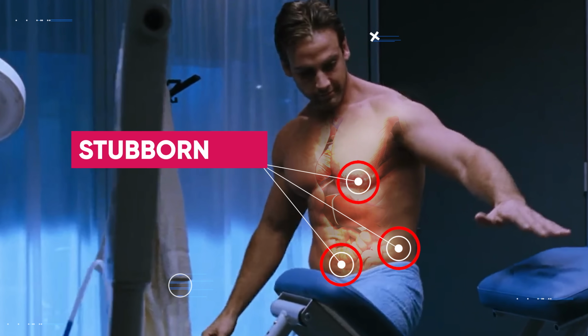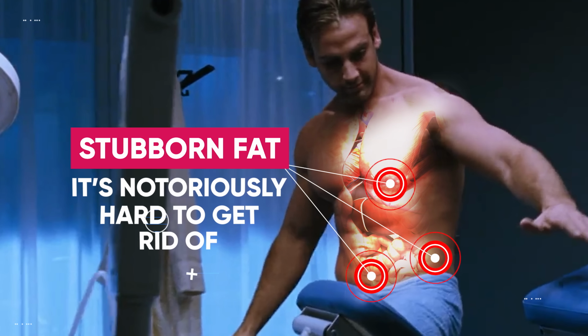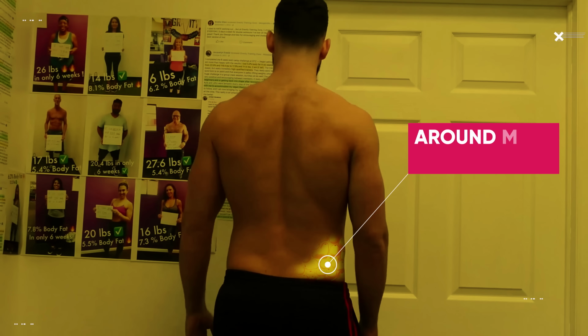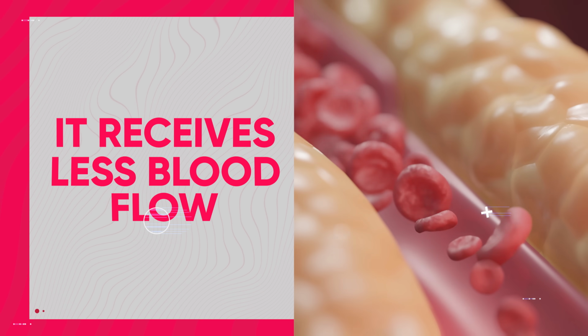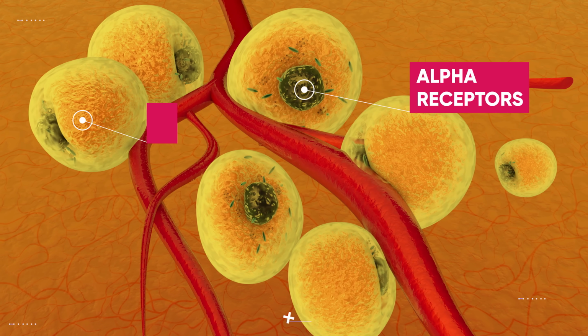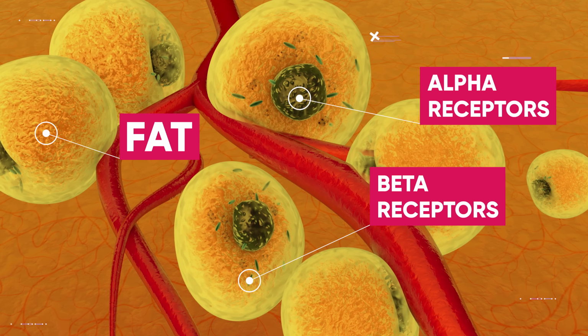Stubborn fat. It usually forms around the lower belly, love handles, or chest, and it's notoriously hard to get rid of, not just for you, but for everyone, including myself, around my love handles. This fat is hard to get rid of because it's truly different. It receives less blood flow than other fat stores and tends to have a higher concentration of alpha receptors, which inhibit fat loss, while simultaneously having a lower number of beta receptors, which promote fat release. This is what makes it resistant to standard diet and exercise methods.